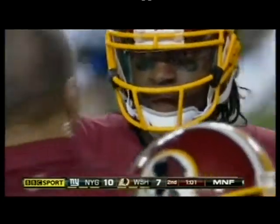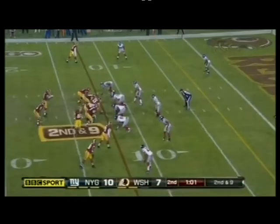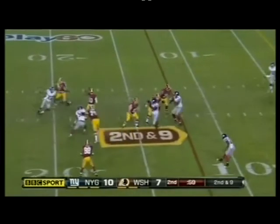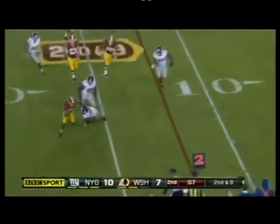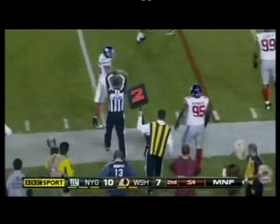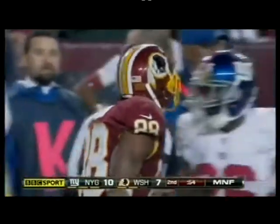Redskins in the red zone, trying to tie or take the lead against the Giants. Knocking on the door. 61 seconds left. Redskins down 3. Griffin will throw it to Garcon, who will get out of bounds. That'll be a loss of a couple of yards. Strange plays. Never seen before, really.